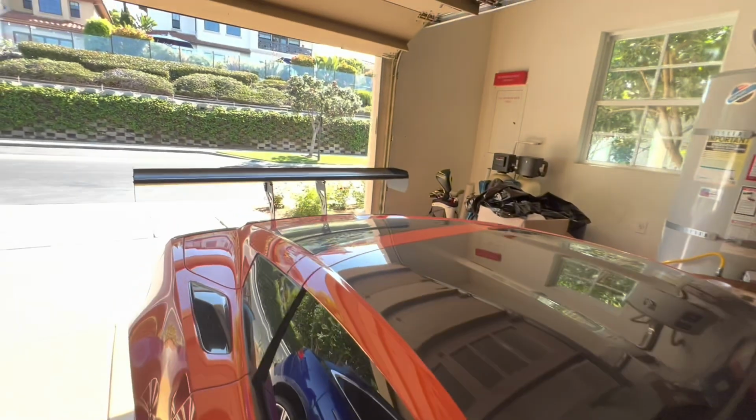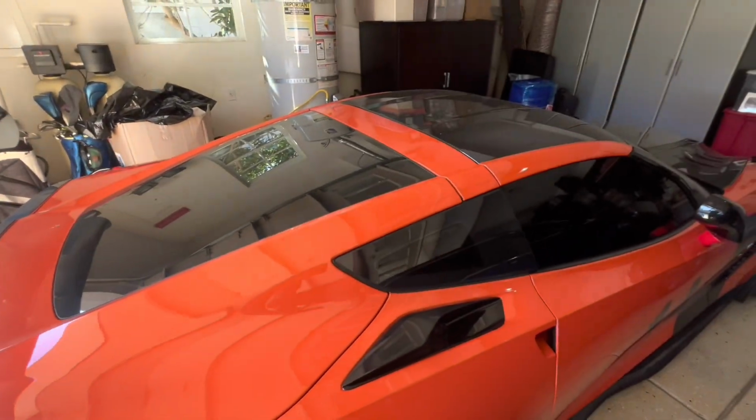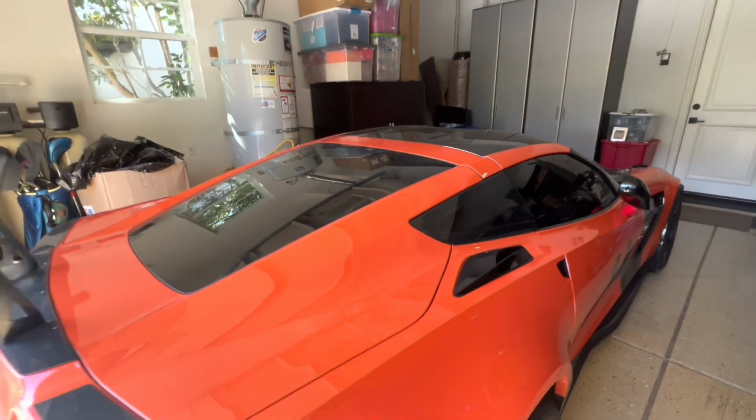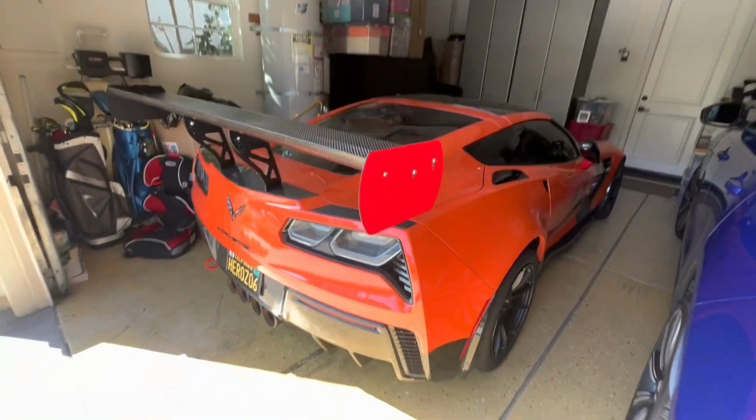You guys might have noticed the Type R is not here. We are also going to be moving. That's right, I just bought a new house, but it's time for us to also get this car moved and to say goodbye and to get this thing up out of here.